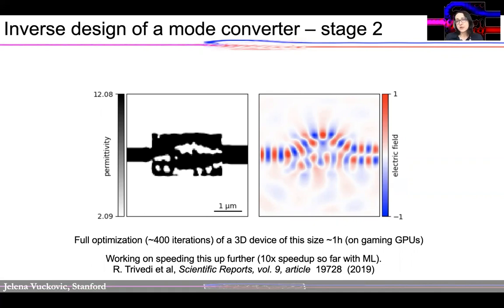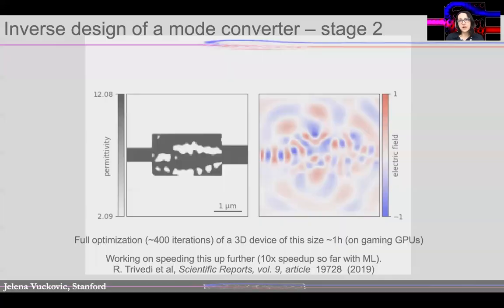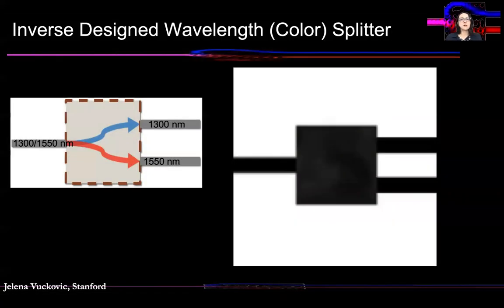This full optimization takes about 400 iterations. Each iteration has 2 electromagnetic simulations. We run this in 3 dimensions so that you obtain something that is real, and full optimization takes about an hour on gaming GPUs. And that could be improved and sped up further by using some of the methods that I will mention to you later on. So it's very, very efficient, but it also requires development of fast electromagnetic solvers.